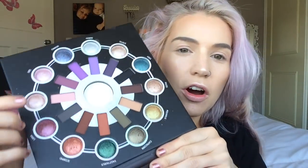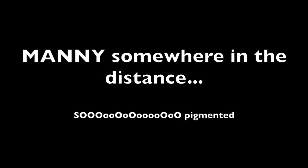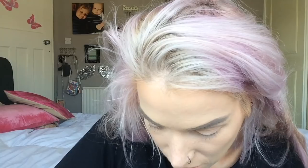So next we're going to move on to the mattes that are in the inner circle. Oh my gosh. Actually so pigmented. Look at that. And so soft, buttery, silky, smooth. All the things that you don't expect to get with a matte, but are so surprised when you do. It's just like winning right now. The only thing I'll say is it's a little bit difficult to actually get your fingers in there. And that's what she said. Oh my gosh, look at this one.